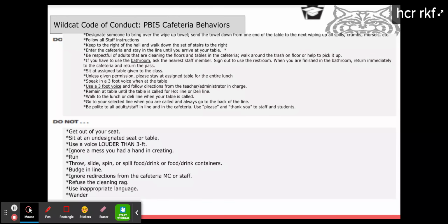Be respectful of adults that are cleaning the floors and tables in the cafeteria. Walk around the trash on floor or help to pick it up. Sit at assigned table given to the class. Unless given permission, please stay at the assigned table for the entire lunch.